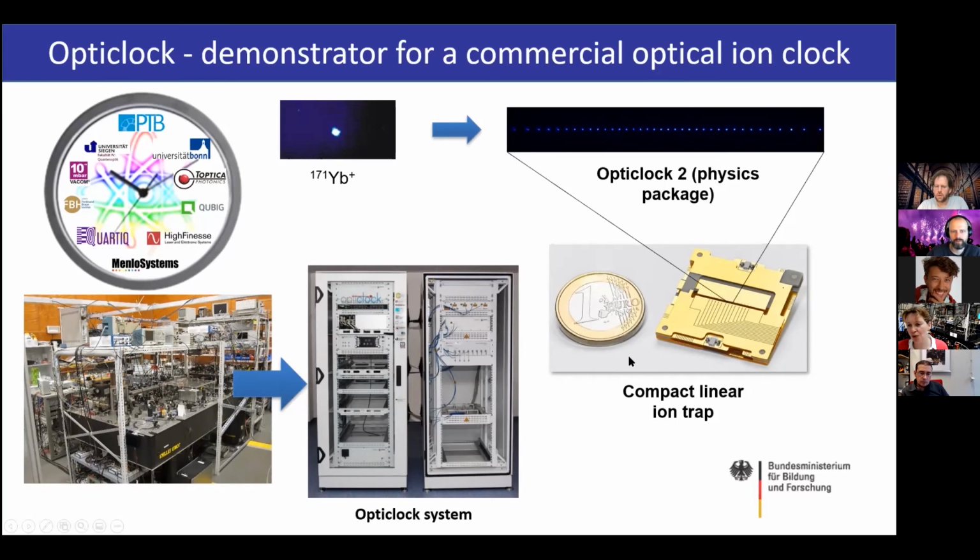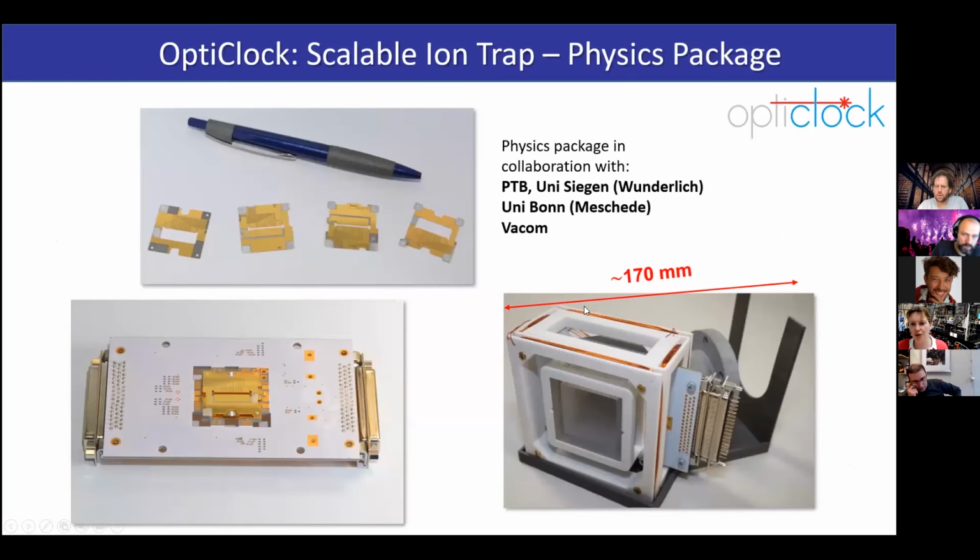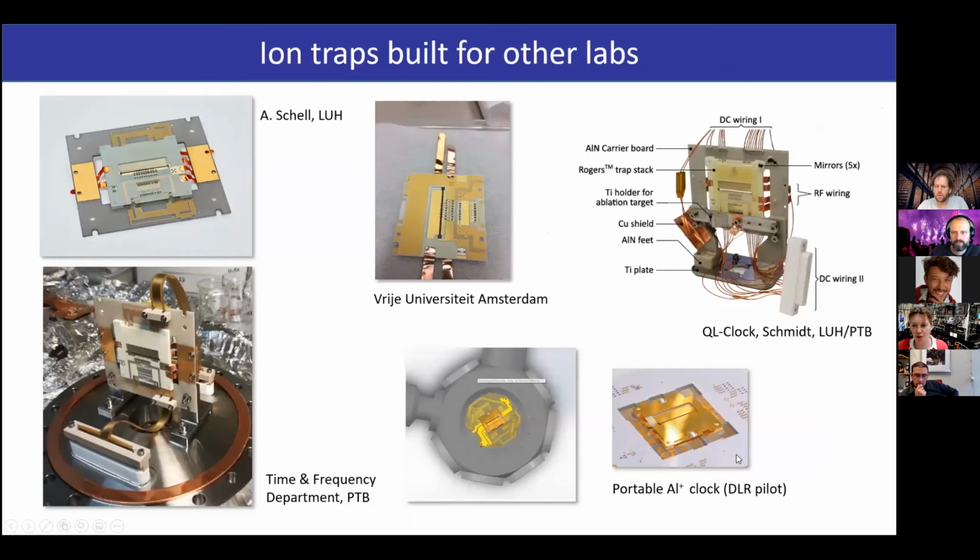A part of the project was also to miniaturize and downsize our chip ion traps that allow us then to do multi-ion clocks with ytterbium in the system. So we set up basically a physics package which is compatible to the Optical Clock setup. This was done in a collaboration with Christoph Wunderlich and Professor Meschede in Bonn. This is how it looked like. We developed a small ion trap which is integrated here in the carrier board. And actually the carrier board is already a part of the vacuum chamber. So you see the ion trap is sitting on this carrier board with the feedthroughs to the outside, and the vacuum chamber is really small. It's just this glass cuvette on top of it. I should say this already has successfully trapped ions, and we're doing spectroscopy there now.